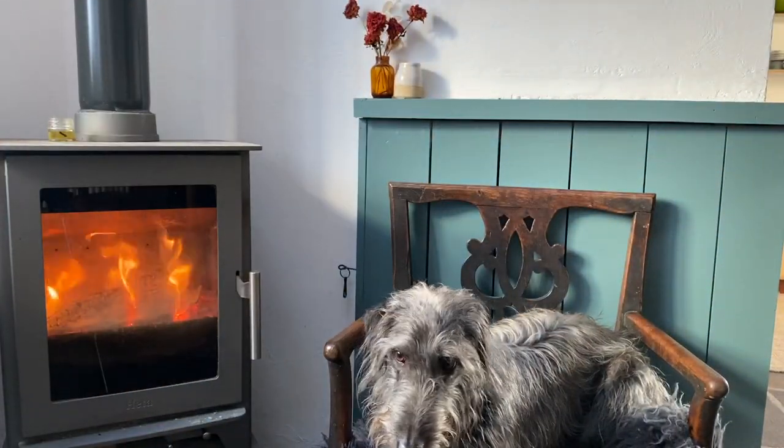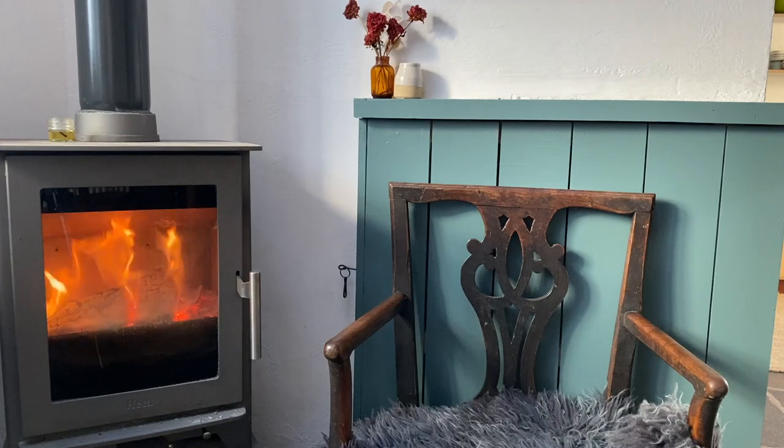Chair. You sit on that chair. Come on. Come on. Come on, Rufus. Good boy.